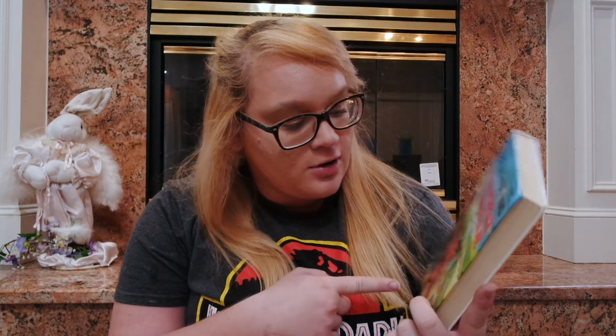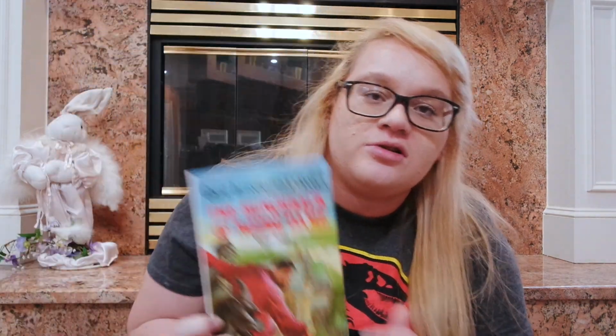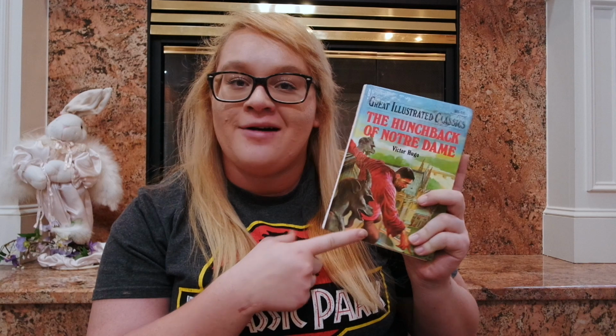Do I have a book with a clock on the cover? I spent so long searching for a book with a clock on it, and this was the best that I could do. So I have The Hunchback of Notre Dame. It's part of the Great Illustrated Classics by Victor Hugo. And in case you don't know, The Hunchback of Notre Dame works in a clock tower, and I'm sure that there's a clock on here somewhere. Just don't look too close. But this counts. He's a clock tower person, and there's a clock tower on here somewhere.